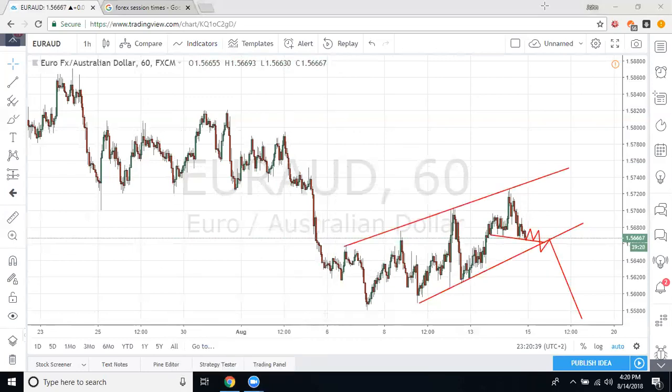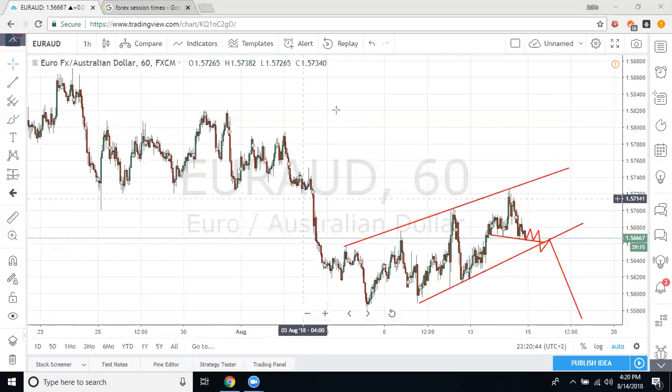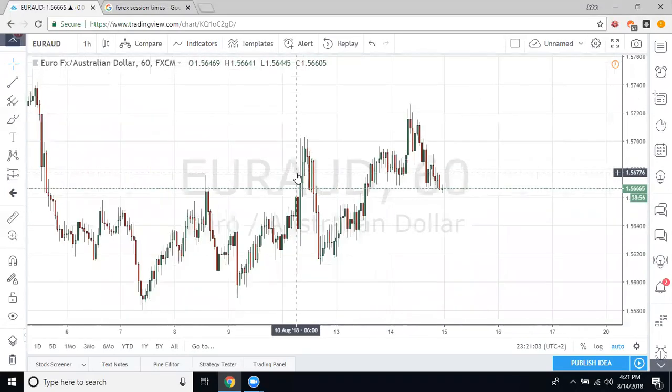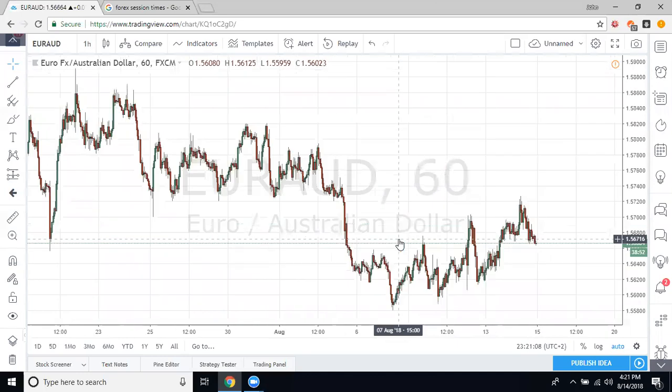If I may ask, I don't know why, on my real account, the spreads just go high. I don't know why, right now. What is the time now? The New York session just closed. It is 23:21, some quarter to 12.